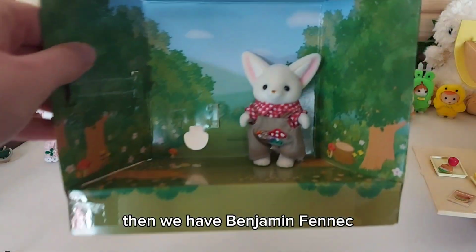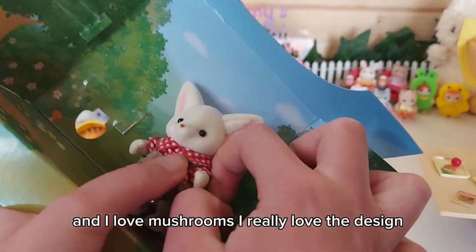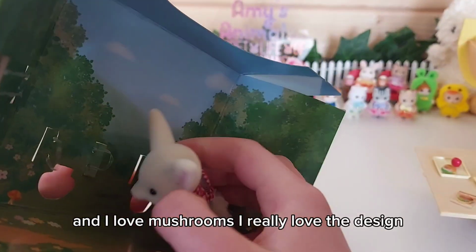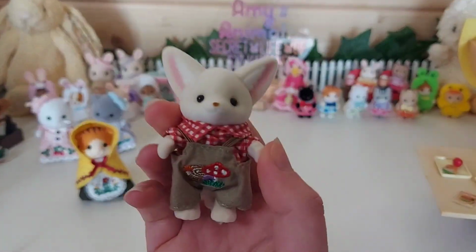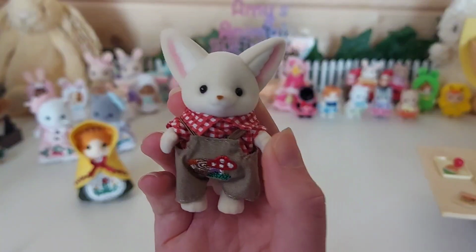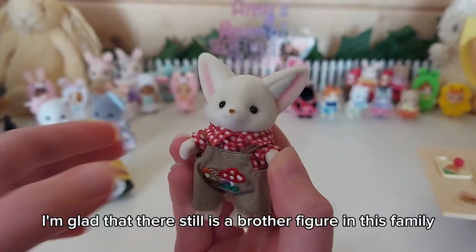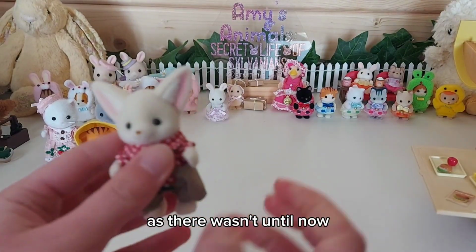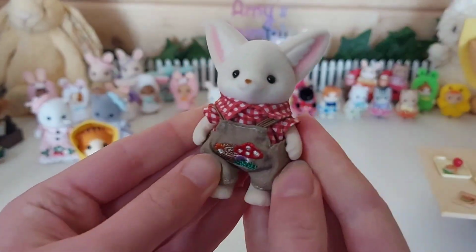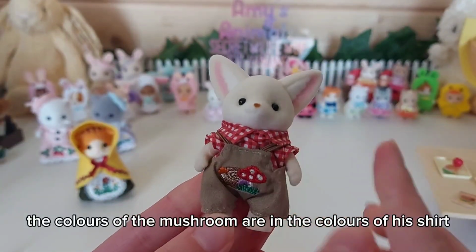And then we have Benjamin Fennec. And I love mushrooms, so I really love the design at the front of his dungarees. I love him. I'm glad that there still is a brother figure in this family, as there wasn't until now. And I love that the colours of the mushroom are in the colours of his shirt.